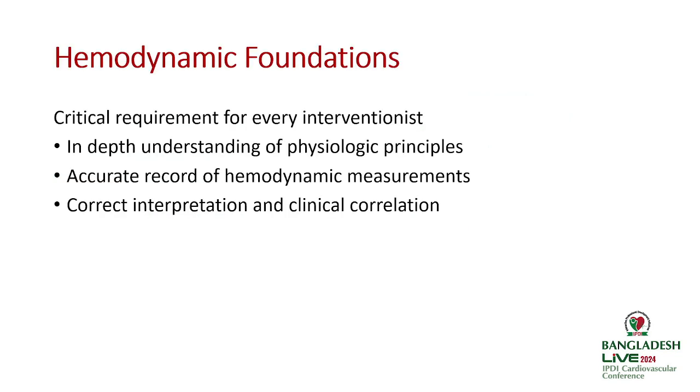So hemodynamic foundations is what we are going to talk about. It is a critical requirement. Again, underemphasized. You must know your physiology. You must correctly record your pressures and hemodynamic data. And then you should interpret them correctly and correlate them clinically. Only when you get all these 4 elements right, you can do interventions successfully and properly.